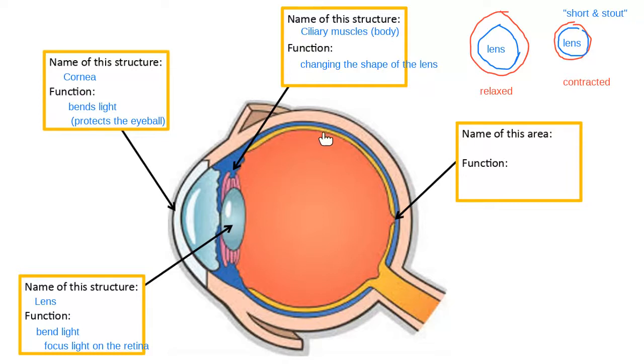Okay, so this whole layer here in the back is my layer called the retina, right? And in the part of the retina, we have an indentation. This part of the retina is the part of the retina where light is normally going to focus. It's where we see really clearly. Do we remember the name of this part of the retina?